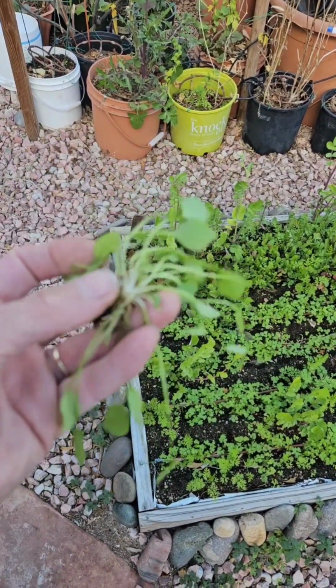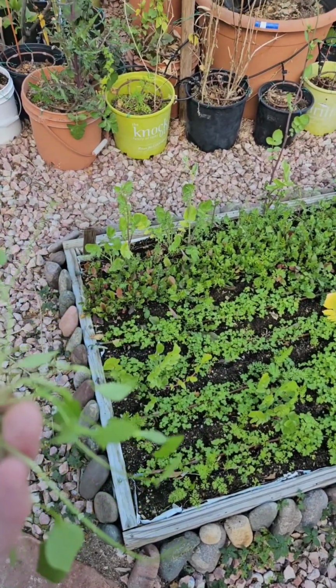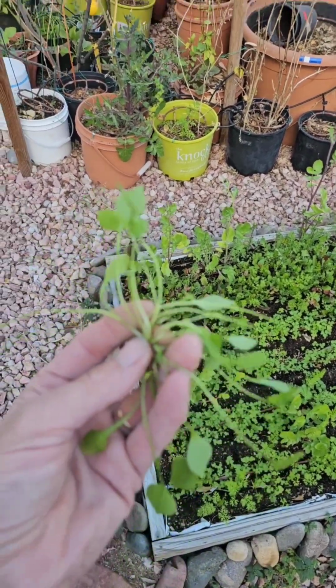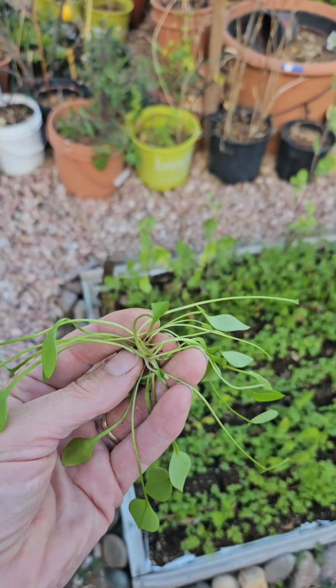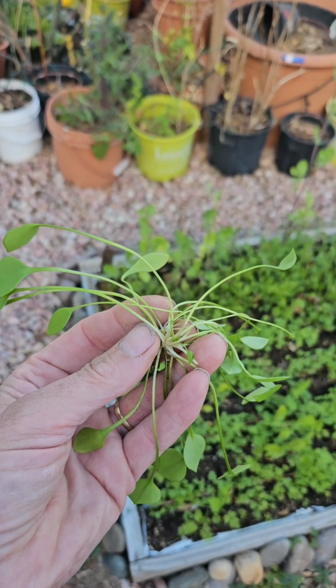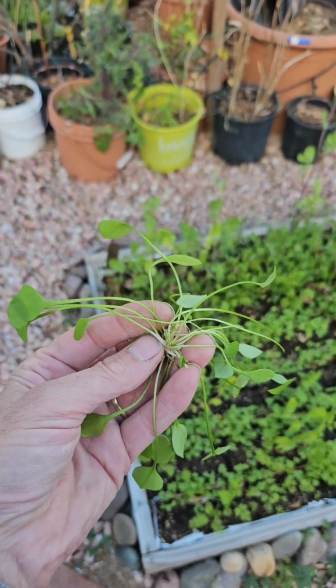So if you see this plant, don't weed it out. Pick it and eat it. Make sure you identify it correctly first. Don't just go by what I say. But we really like it. We stick it in our salads. It's good to eat fresh. I wouldn't cook it. I don't think it's that great cooked, but fresh is the best. It's really good. It's really moist.